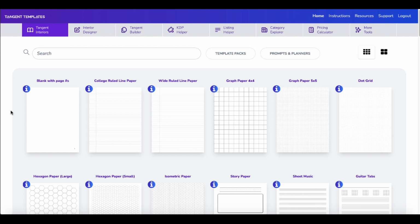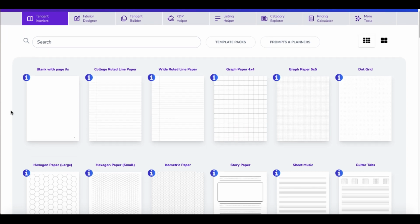In the ferret example, we took an idea, people that love ferrets as a pet or animal lovers. Here we're thinking about the type of book based upon these creations that they've created inside of Tangent Templates, meaning the interiors they have created for you that you can take and use as your own or modify or just get a really good idea.